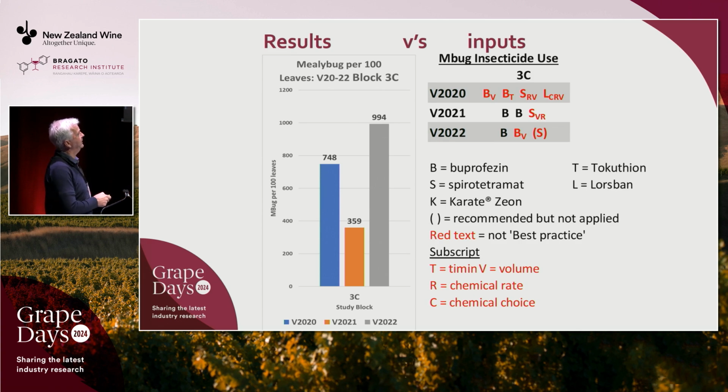Anywhere you see red up here means they didn't follow best practice. And the subscript describes what it was about that application that didn't meet best practice. So for this buprofezin here, they put it on too high volume. So they probably sprayed, I'm guessing, at that 1,000 litres a hectare, and the majority of their product ran onto the ground.